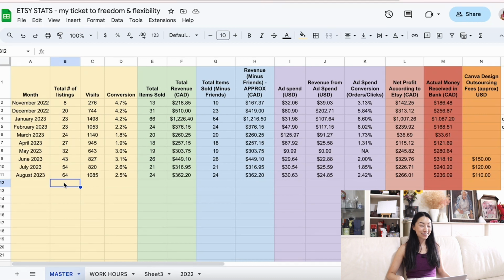I am currently feeling very iffy about my Etsy shop because I'm putting in so much work. I'm also spending money on outsourcing some stuff, but I'm not really seeing a return. So I really need to, please, Etsy gods, please do something. Like, I don't know, maybe I'm going to stop working on my Etsy shop. I want to definitely continue until the end of the year.